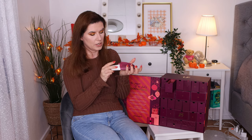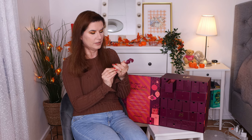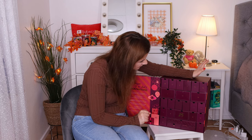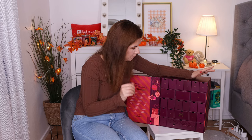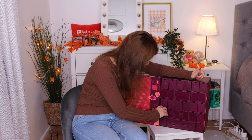Perfect. Ooh, I love hair products. This sounds like a good product. I'll definitely try it. Nice. I like this calendar so far. It has nice variety of hair product and or mixer with hair products and makeup and other stuff.